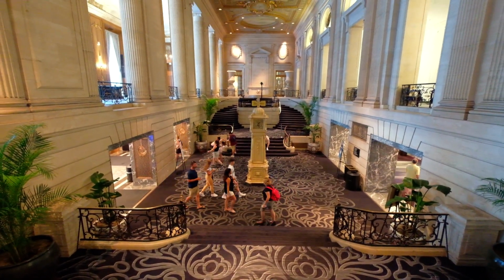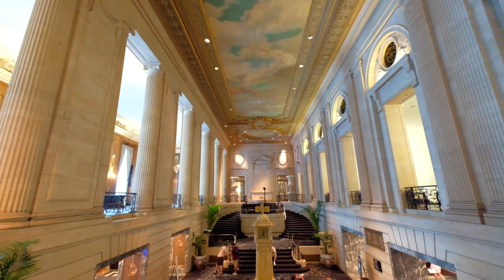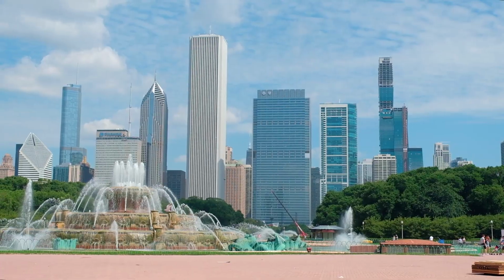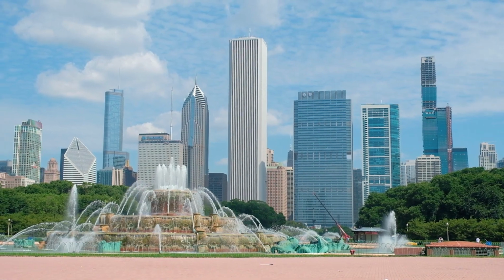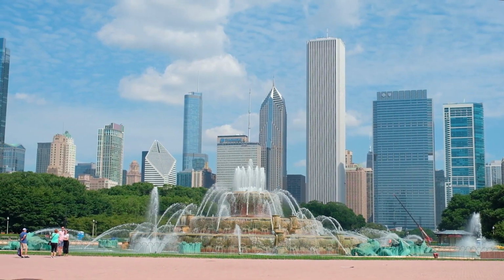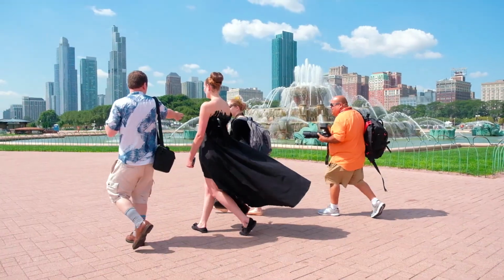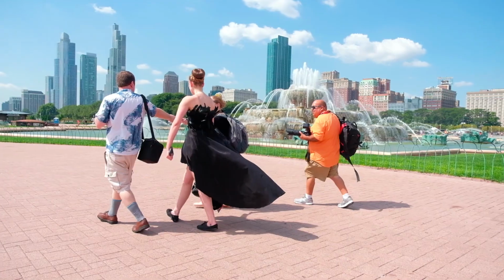Clickcon is Chicago's very own photography and videography convention, and really what makes this so significant is that Chicago is such a beautiful city. I mean, you have the lakefront and the skyline with the parks and Michigan Avenue right between. It's a great location to take some epic photos.